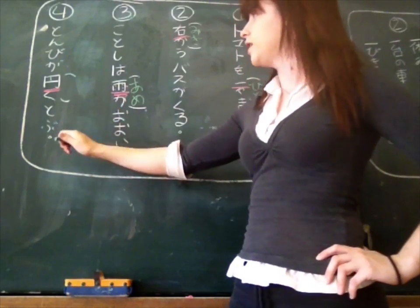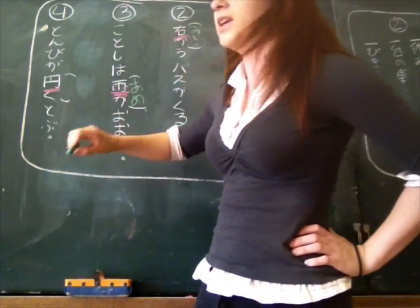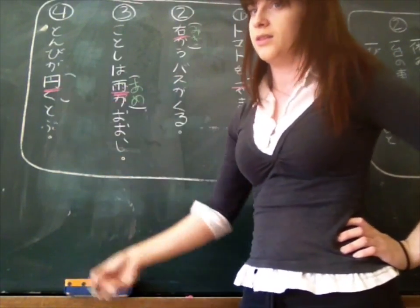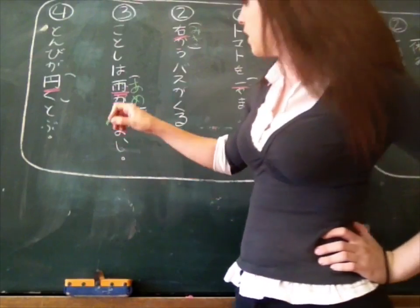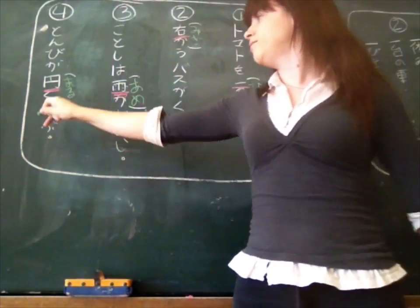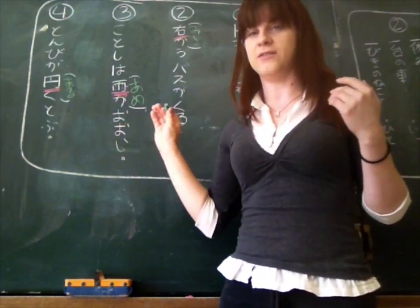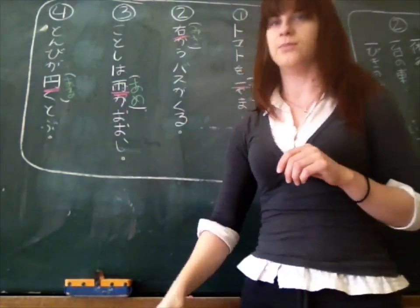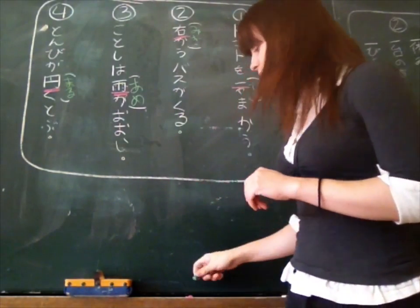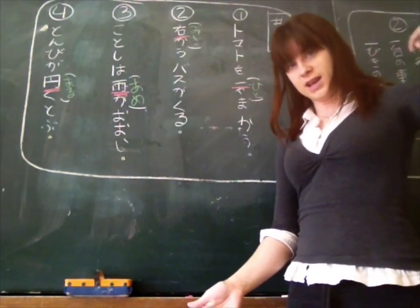The last sentence over here, tombi ga tobu. Since its meaning is, in this case, round, circle, and we've got this ku that has conjugated to become an adverb, we've got maru. So again, we're using this particular reading of it, which can become an adjective or an adverb. We're using maru. There's no chance of using n there. You can't say ne. That doesn't make any sense. Okay, so now that you've got this done, let's move on to exercise number 2.